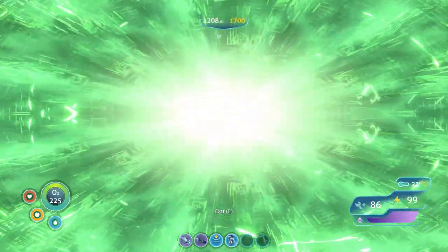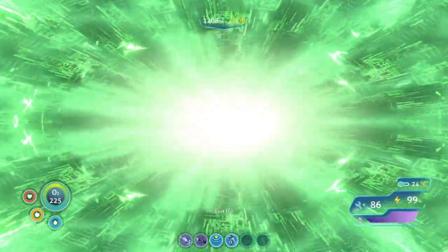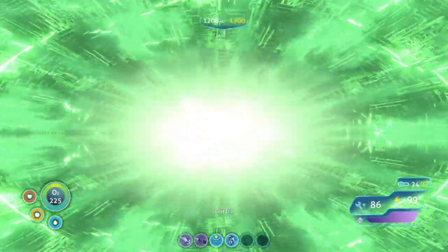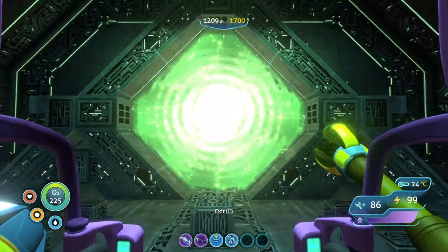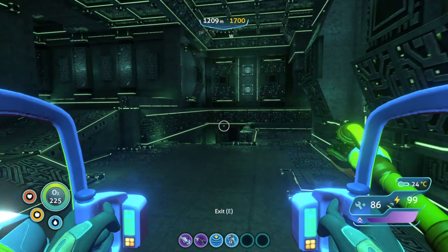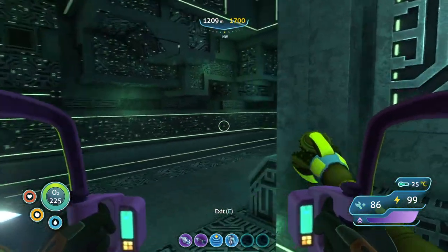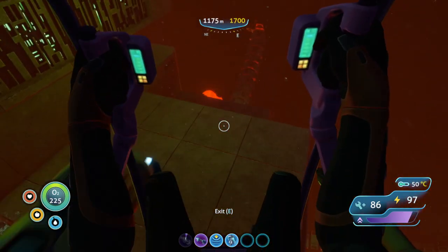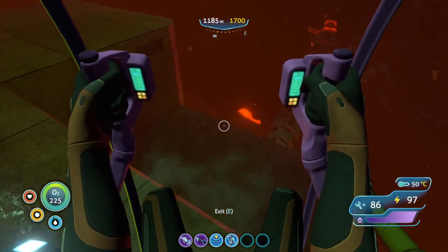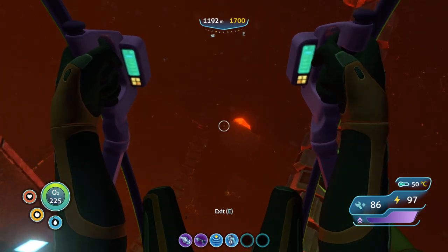Gonna try not to head back to the Cyclops. That was the mistake we made last time, and that's how we got lost. I totally forgot we got here through a portal. So we're gonna have to remember to come back east to go to the portal, depending on which way we leave out of here, I guess. Over here? No. Over here. Yes. All right. Let's make our way out of here.